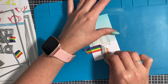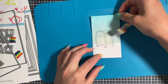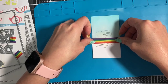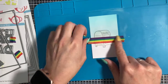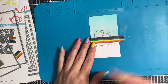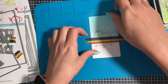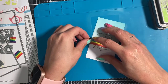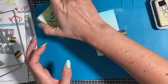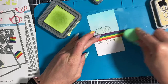So if I remove this bit of masking tape very carefully, because this masking tape is quite strong and it does sometimes have a tendency to rip. And then I'm going to pop this back down on here. And then I'm going to go with, normally I would go with maybe a grey or something like that, but I'm going to go with Twisted Citron. Oh, I've not put that on very straight. Let me just straighten that back up. I'm going to go in with some Twisted Citron because it matches our background, and I might even use some of the scattered straw near the bottom.